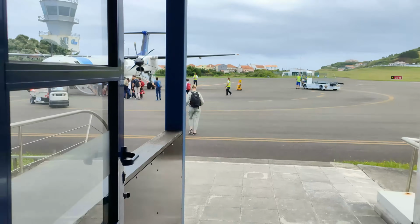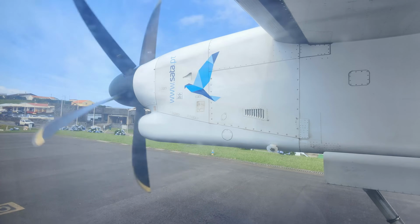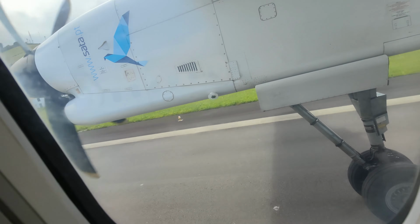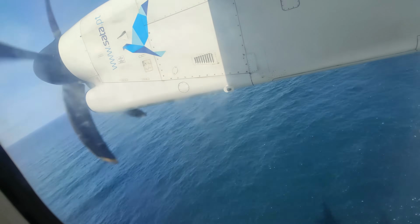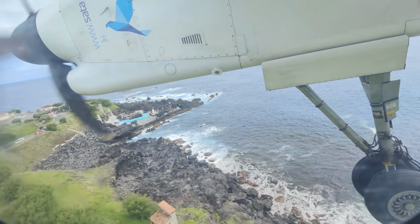Our adventure starts with a short 50-minute flight from Flores to Faial. And let me tell you, it was a comfortable ride. Azores has its own airline. You can fly from island to island in relatively smaller planes. We always recommend you book your flights as soon as possible because they get booked out very easily. It also applies to accommodation, car and scooter rentals.